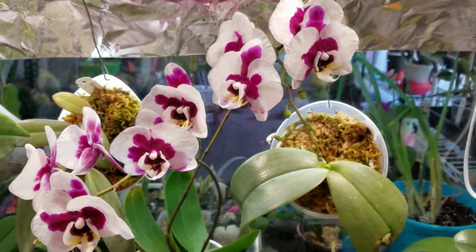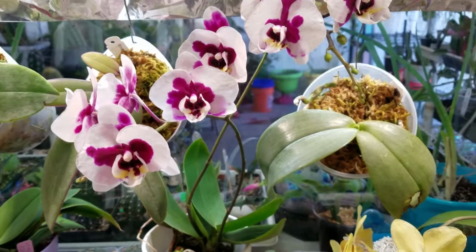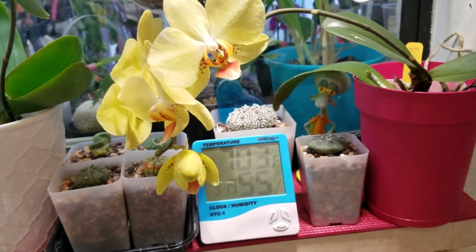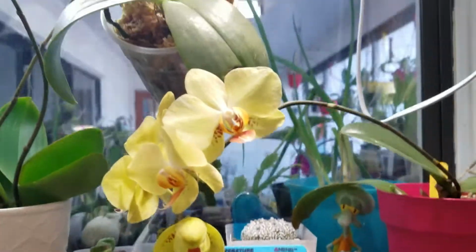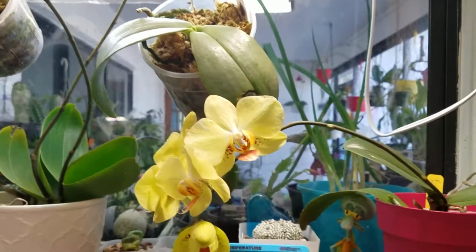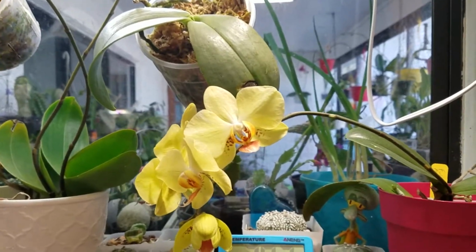This one has fully opened. This is one of the unknowns. So cool. And then my Fuller Sunset has nearly opened all of them. And it's funny because this one looks less yellow than what it really is.